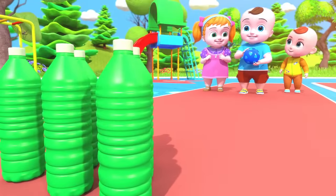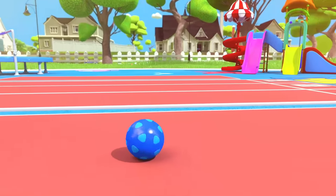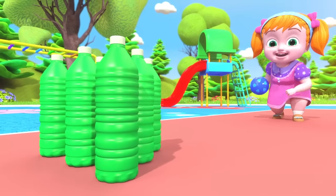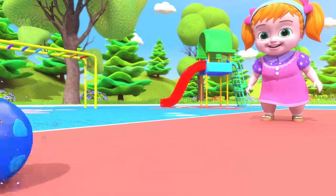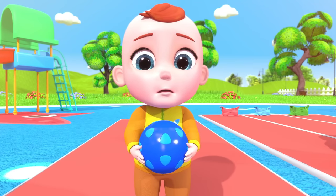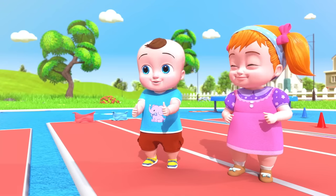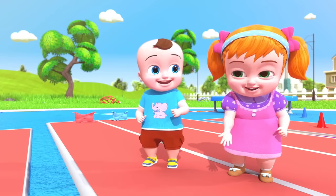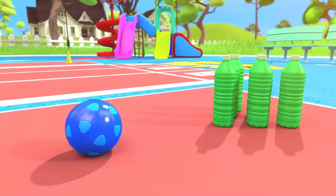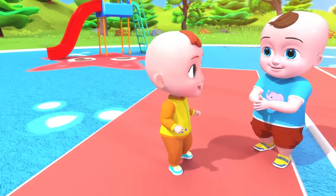This is the way we're going to play, going to play, going to play. This is the way we're going to play, we're gonna have fun. This is the way we play our game, enjoy it together. You can do it, baby! Throw it! This is the way we're going to play, we're gonna have fun.